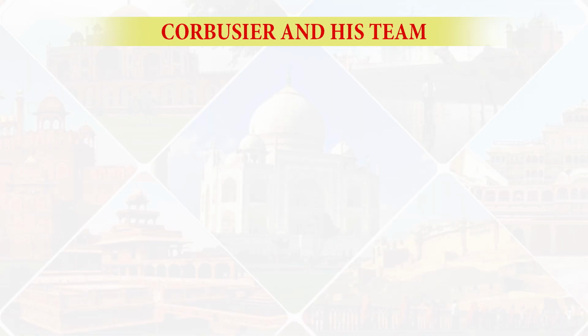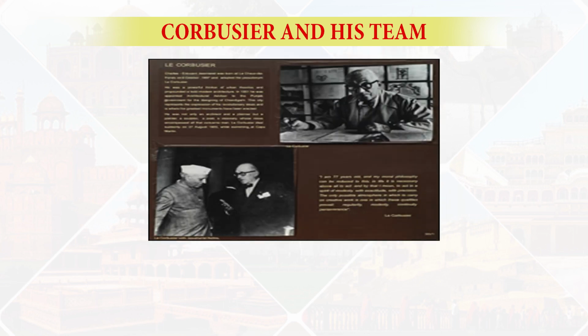When you enter this level, you will also get to see a letter written by Pandit Jawaharlal Nehru describing Chandigarh. The next level is Corbusier and his team.